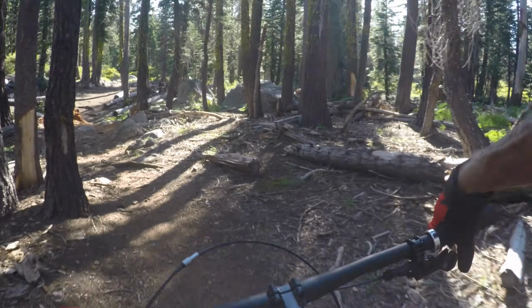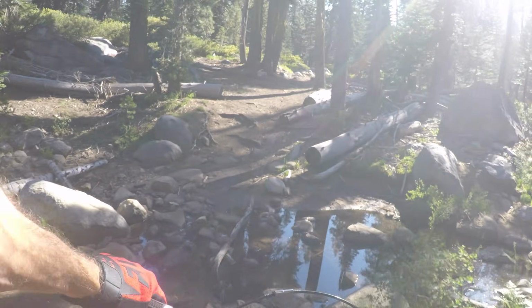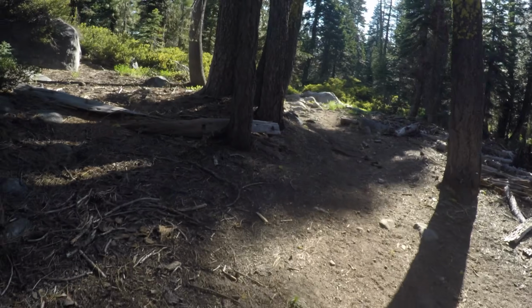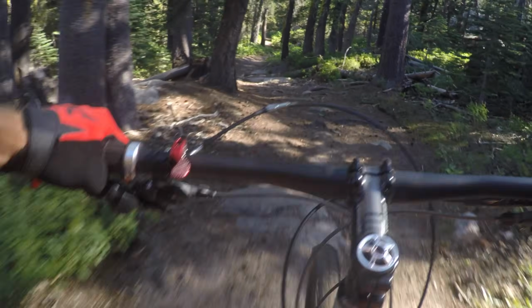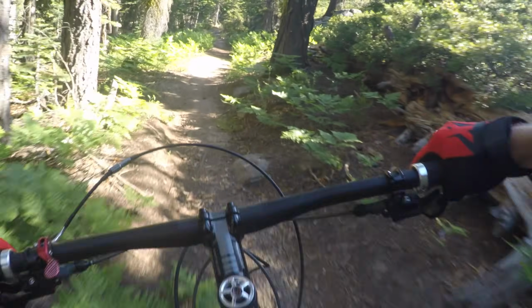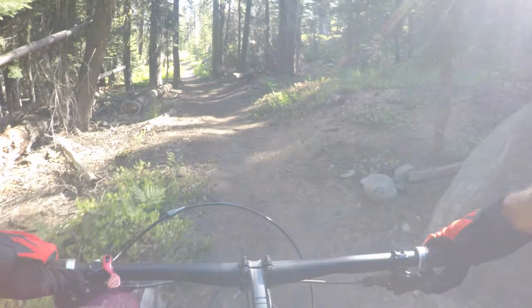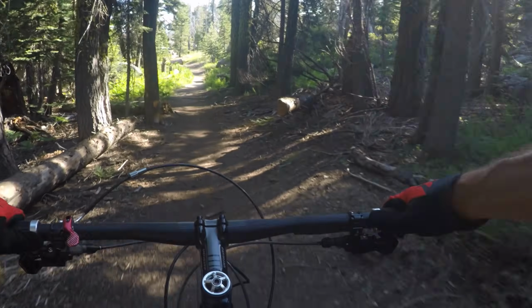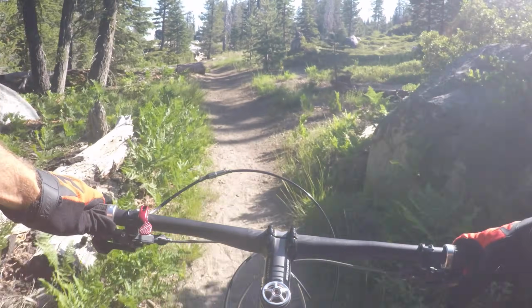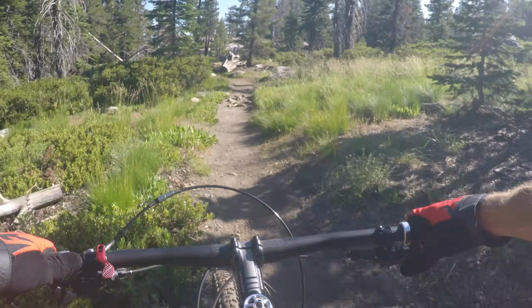So if you see my other video, my Yeti was stolen a couple weeks ago, so I'm on my dad's Stumpjumper. Nice big 29-inch wheels for this chunky trail. You always want to be mindful, try to protect your bike when you're riding, but especially a place like this with all this chunky granite, gonna reach out and try to break your derailleur hanger off. All kinds of problems. Don't want to be walking 7 miles back to the car.